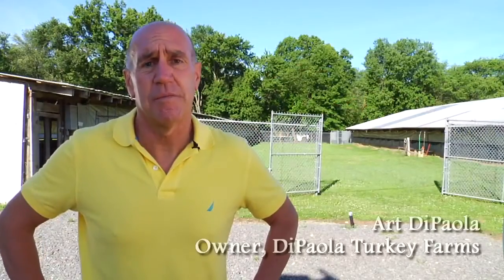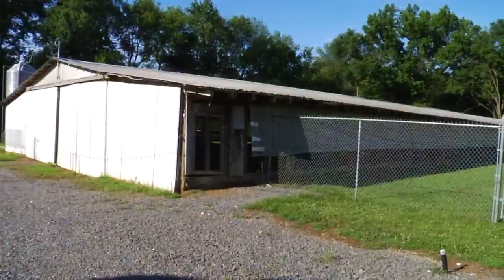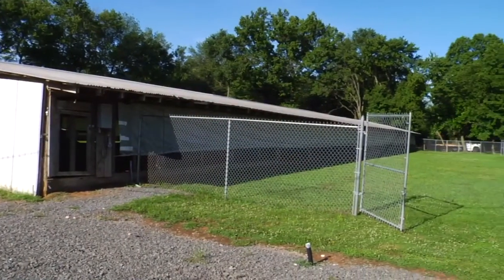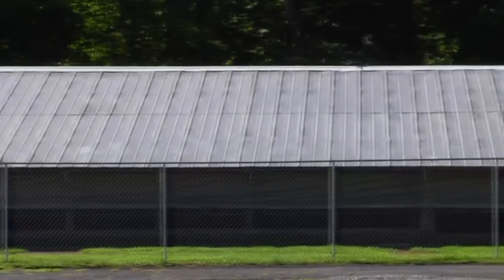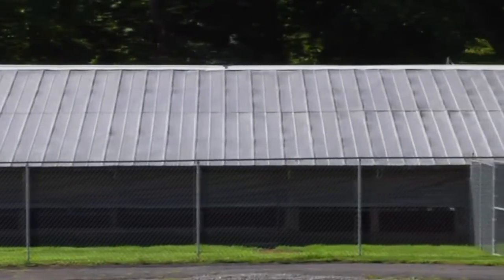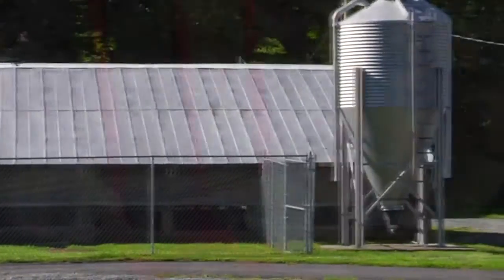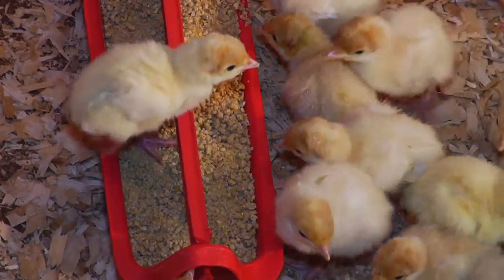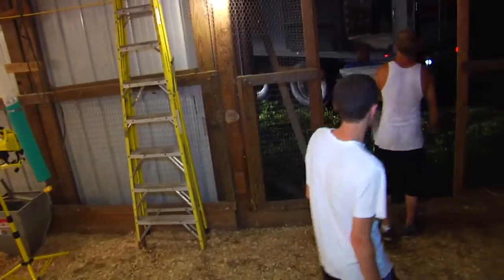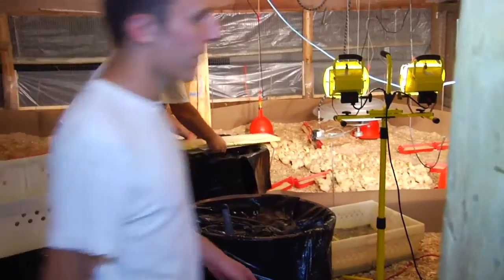I have been involved in the business since I graduated high school in 1970. These barns that you are viewing were constructed between 1948 and 1950. They still stand. My father started here with the very first barn and added barns to them. We bring in these turkeys 24 hours old, and it is a team effort with the individuals that spend a lot of time on this farm, as well as my family.